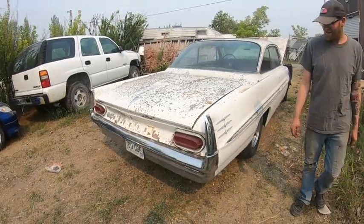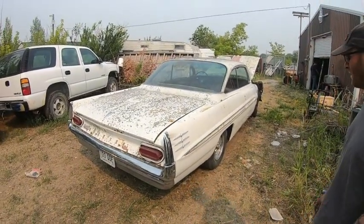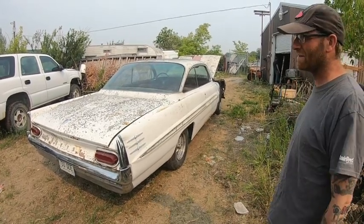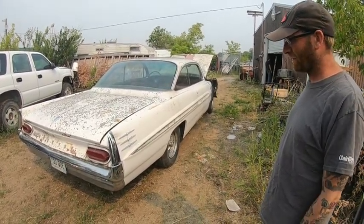See where it is. But yeah, this will be the next project, monkeying around with it and everything else here and there when we get a chance. I just figured the car's way too nice just to sit. And it's a Pontiac, so.